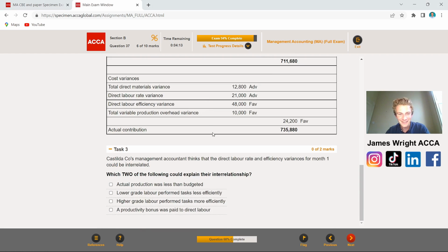4 minutes left. Right, task 3. Which of the following two could explain their interrelationship? Interrelationship means, are they linked and are they true? So Castilla Co's management accountant thinks that the direct labour rate and the efficiency variances for month 1 could be interrelated.